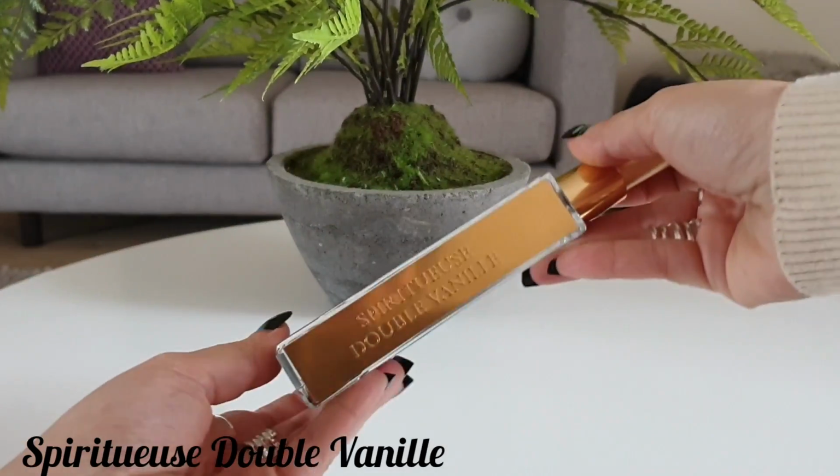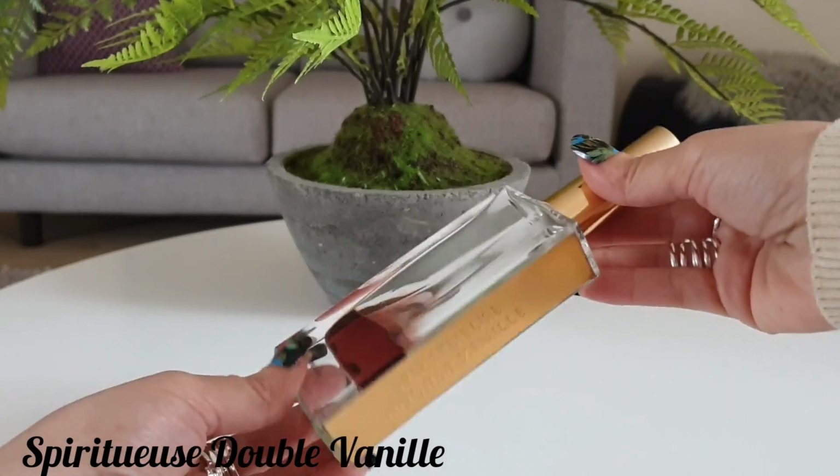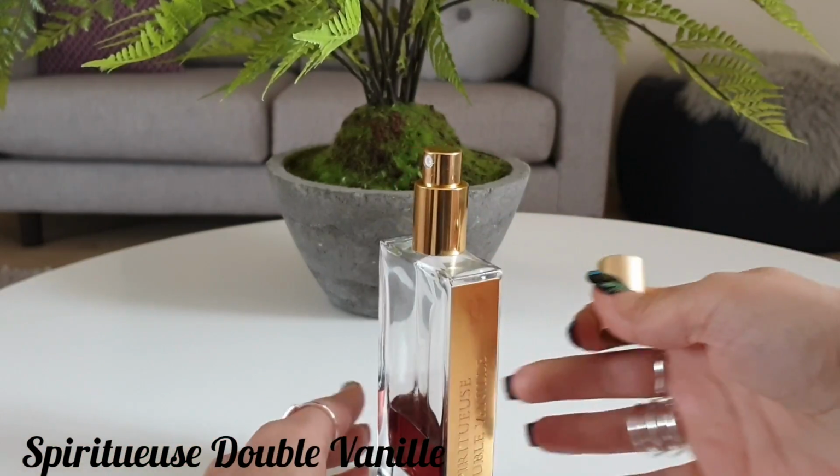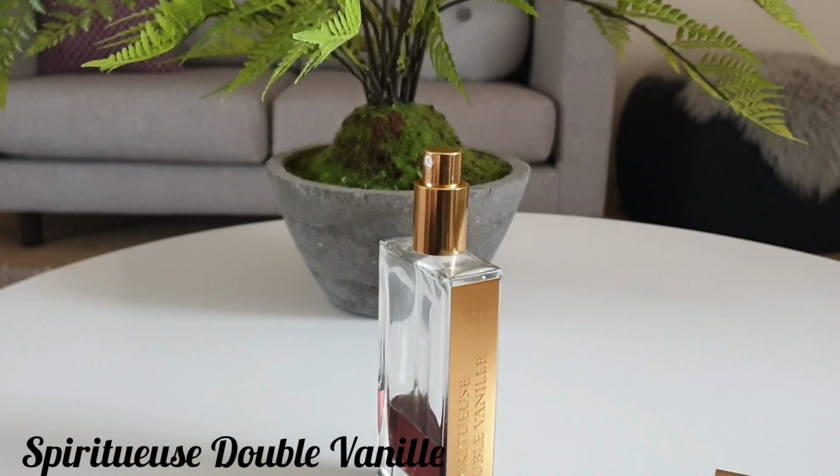Yes, you've guessed right. It's the Perseus Double Vanille. I always mention this fragrance in nearly every video. I love this fragrance so much. It's from the L'Art et la Matière collection, and that's probably my favorite Guerlain collection.